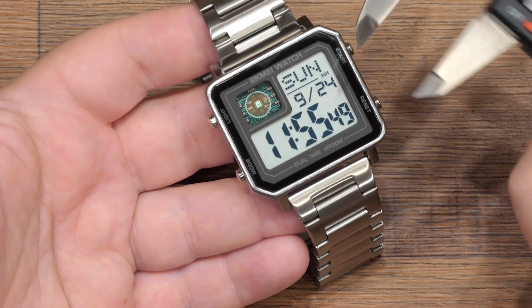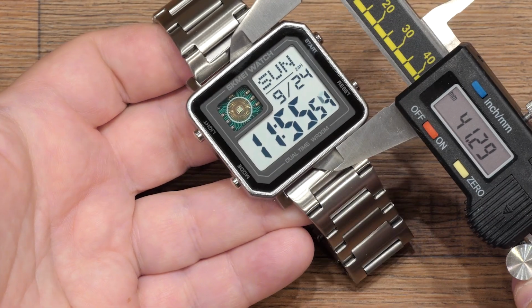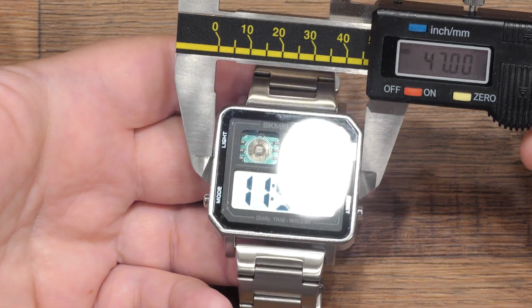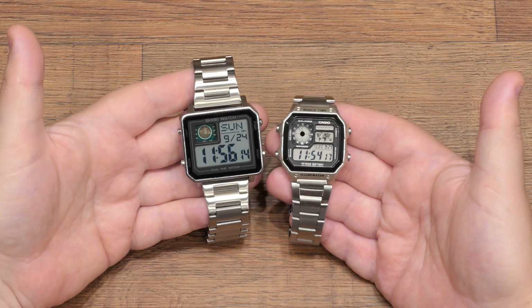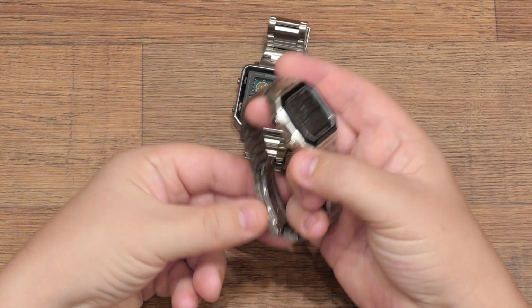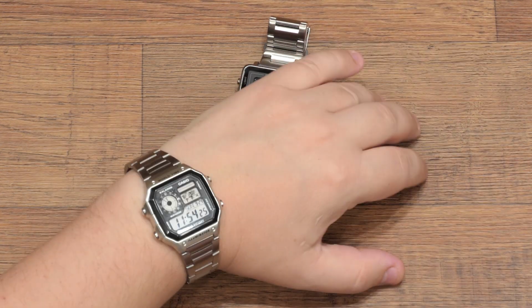Everything is fine. The watch is large and has a noticeable weight. This is definitely a male model. Let's look at their size. Visually, we can compare this watch with the popular model from Casio. SKMEI is of course larger. They are perceived more brutally. Casio is plastic and lightweight.